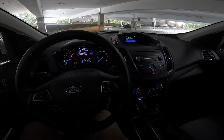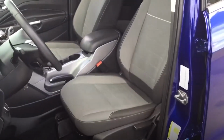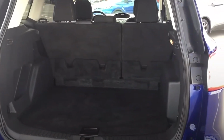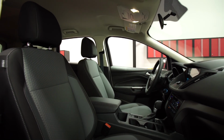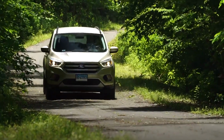The high seating position provides excellent visibility, while wide opening doors make it easy to get in and out. A hands-free power liftgate is available, eliminating the strain of loading groceries or luggage. Inside, the cabin is spacious enough for family trips, but still easy to maneuver in city traffic. Fuel economy is another perk.